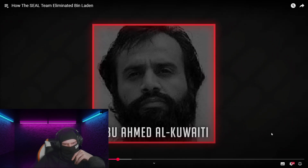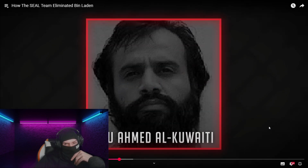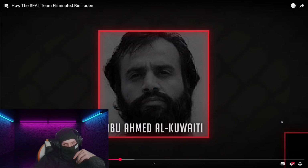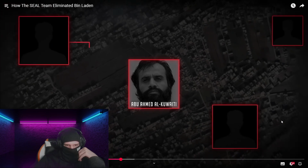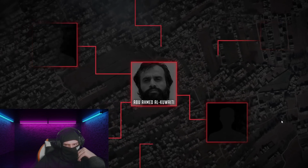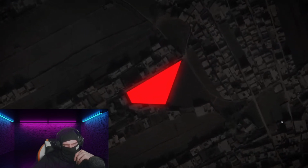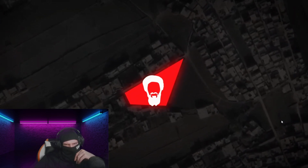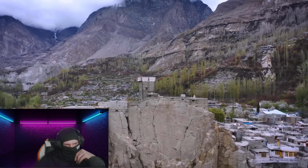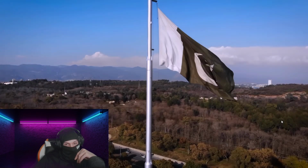This is bin Laden's messenger and one of his closest confidants, the man who unknowingly gave away their location. Many captured followers would frequently mention his alias during interrogations. After discovering his identity, the CIA tracked his whereabouts, leading to this compound in the city of Abbottabad, and coincidentally, bin Laden. But of all places, why would bin Laden choose to hide in the country of Pakistan?